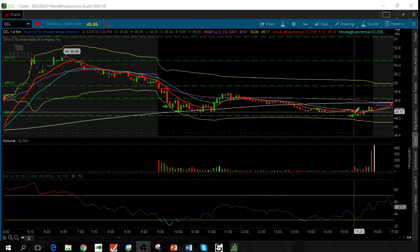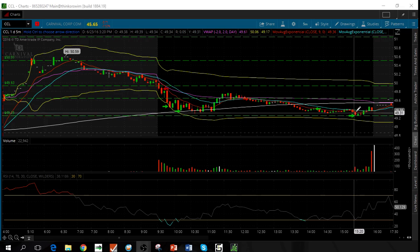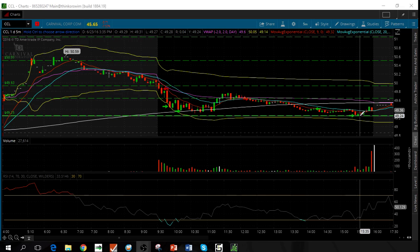And so I saw it washing down, so I went ahead and put out an order for 49.25, right on this level. And I said if it didn't hit on this candle, then the next candle I was going to go ahead and mark it out. And sure enough, it went ahead and hit, and it got taken out on this candle. So this was a pretty beautiful trade for me.